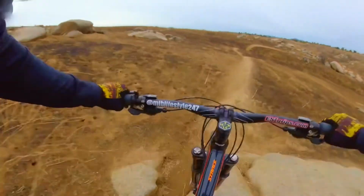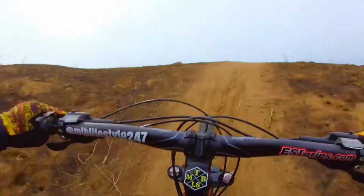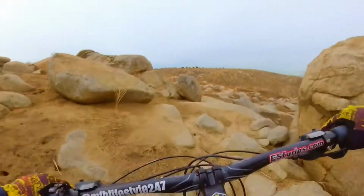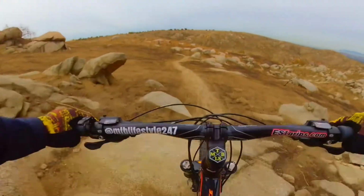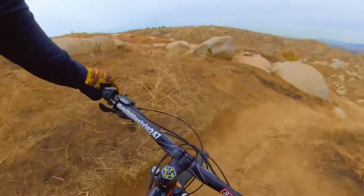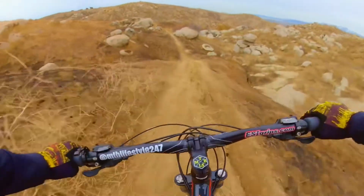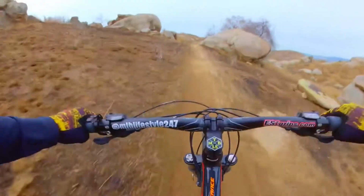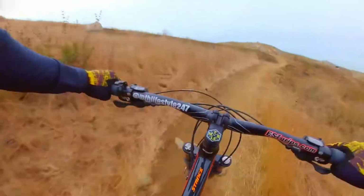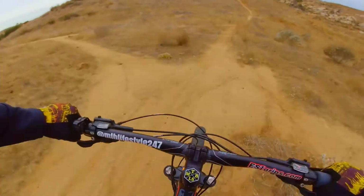A lot of ruts. You can hear my chain slapping. Yeah. Oh, yeah. Oh, shoot. Right, let's get through this way, under the rocks. Down this way. Nice. All right. Oh. Let's go this way.